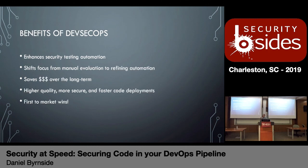So just kind of a quick overview. Benefits of DevSecOps: enhances that security testing automation. We're not doing it manually. I'm not running a SAST scan and 8 hours later shoving the results over on my dev team and having them suffer through it. It's running continuously. Ideally, you've got a SAST scanner that does incremental scanning, just checks for the small changes, and that way they just get a small little plate of vulnerabilities they need to fix.